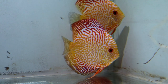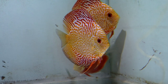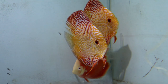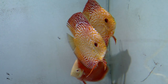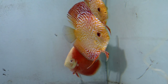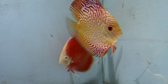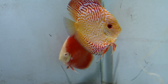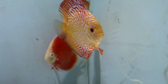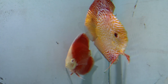And oh, this one is now blocking it. If you get out the way, mister. The thing that really got me here was the clarity of the eyes, and the face, obviously it being white. But look at the colour, the deepness of that red. Given that it's only been in this tank a matter of minutes, after what must be a very stressful bagging and transportation, it's already looking really, really deep, nice red colour.